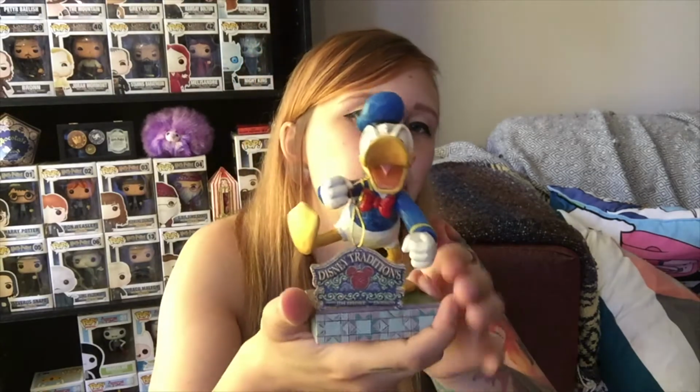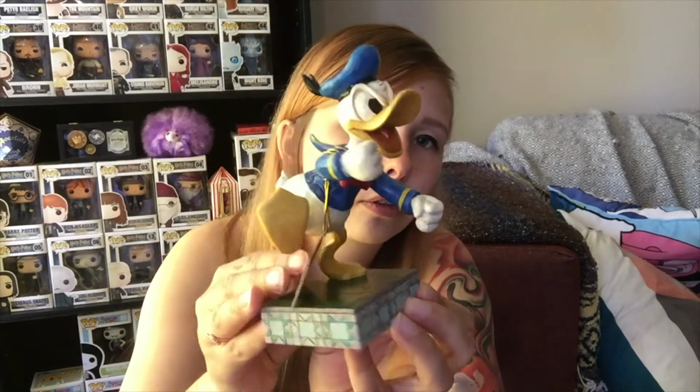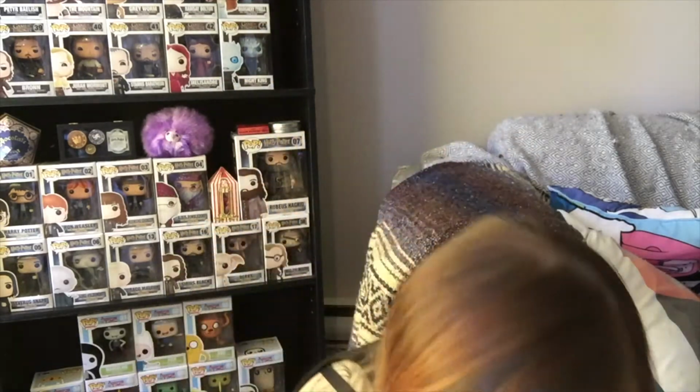Then I bought a new Jim Shore figurine. Of course, it's Donald Duck. This one's called Foul Temper. He was €28.99. And I forgot to mention that the Vinylmation was €16.99.